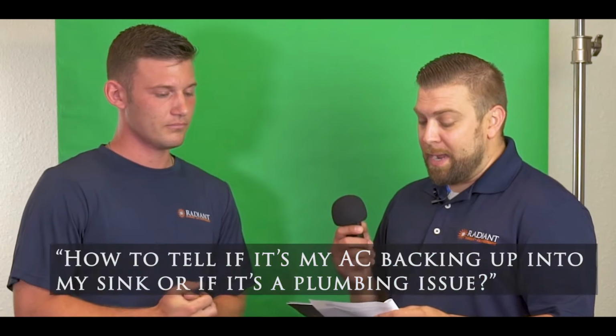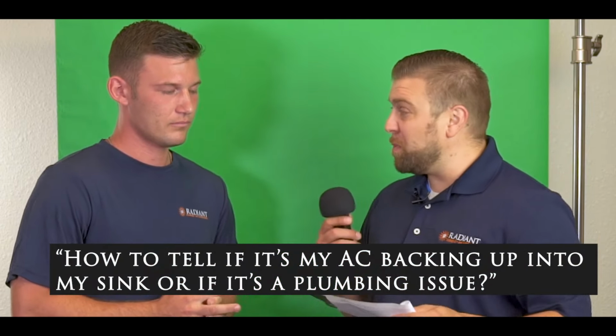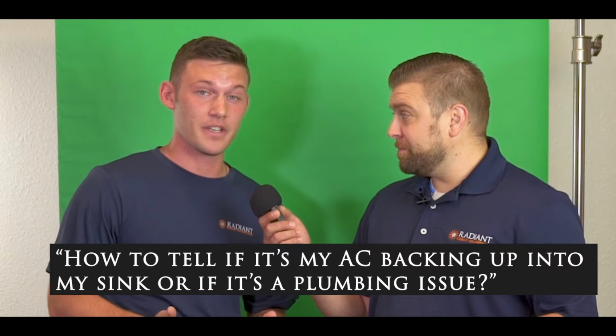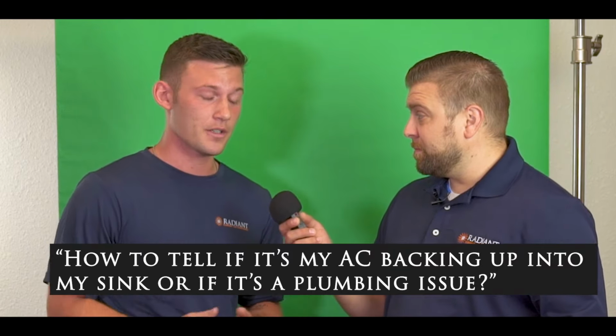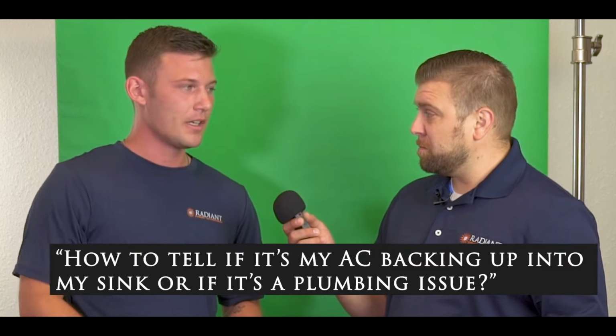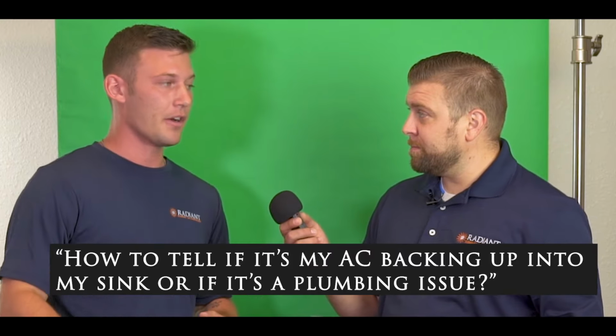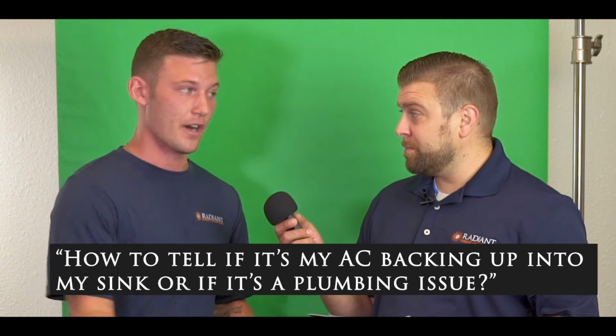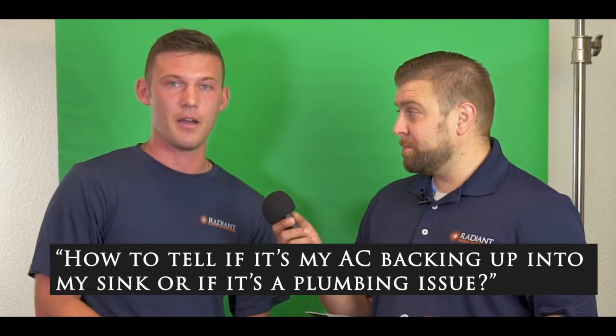How do you tell if my AC is backing up into my sink or if it's a plumbing issue? That's a really good question. What I usually tell customers is to fill up their sink with water. Just pull the little stopper down, fill it completely up, and then let it go. If that sink still holds that water, it's a plumbing issue. If it's draining out, then it sounds like you might have a backed up drain line.